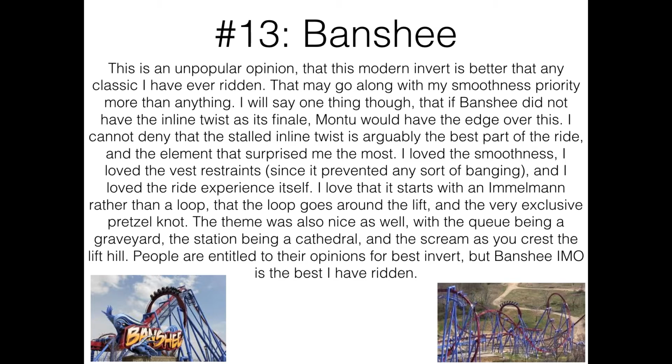That's saying something. And the vest restraints, I love the smoothness, I love the vest restraints, and they don't tighten like X-Lights. I love the ride experience, and I love that it starts with an Immelmann rather than a loop. And the loop goes around the lift hill. It's just so graceful. I love the finesse of this ride. And the theme is very well done. It has the only pretzel knot as well.